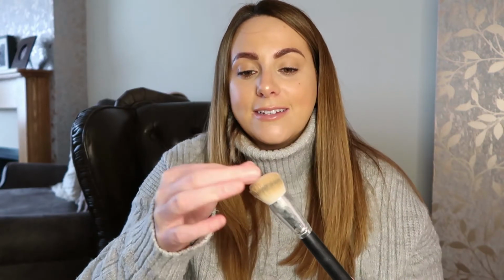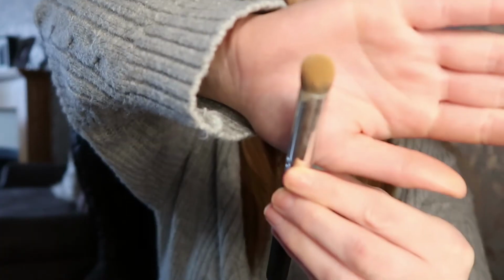It's a very new purchase, and I think there were 2 brushes for £15, so it's also really reasonably priced. But yeah, I probably need to give it a wash. Just realised I actually brought the concealer brush down with me. There you go.